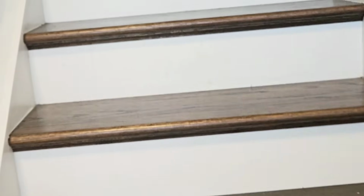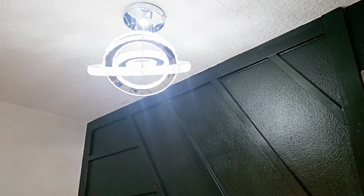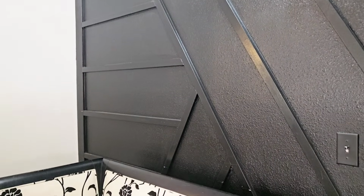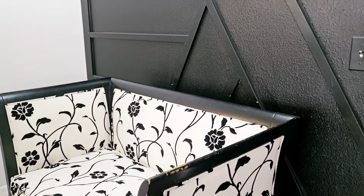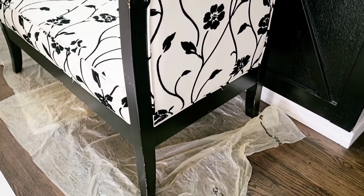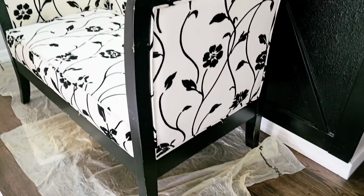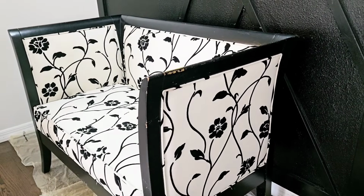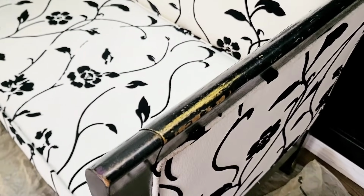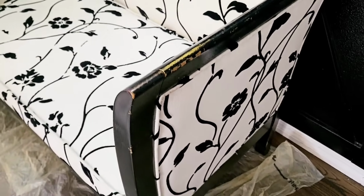Recently, my own neighborhood had their annual neighborhood garage sale. And of course, I had to go around to see what my neighbors were selling, right? Well, one of my neighbors, she was selling this beautiful black and white settee. And I could not pass on this item. And you won't believe how much I paid for it. $25. It had to come home with me.